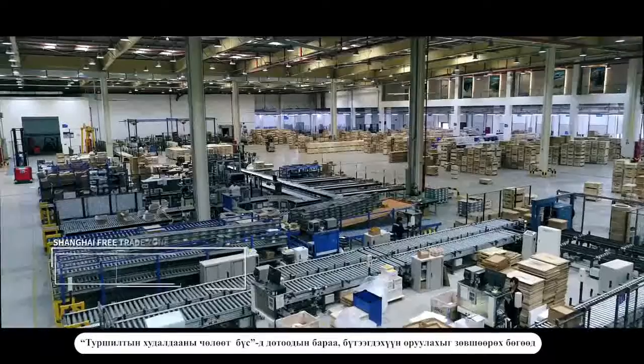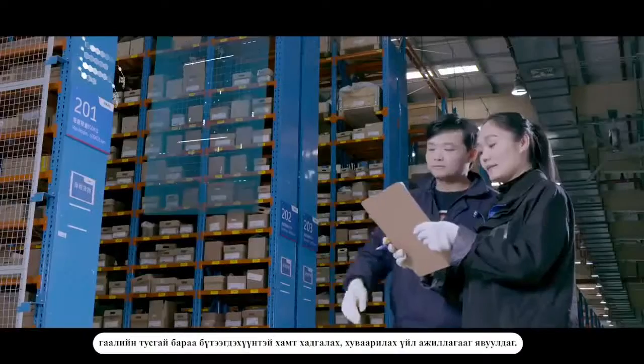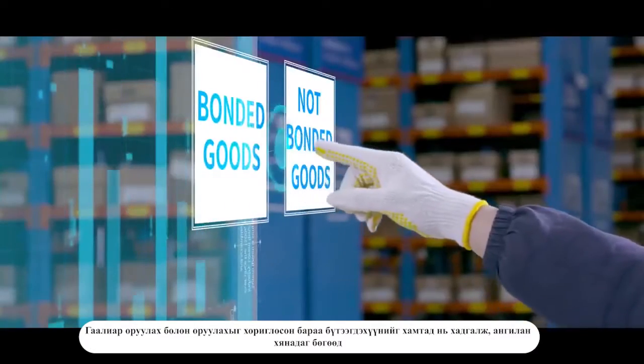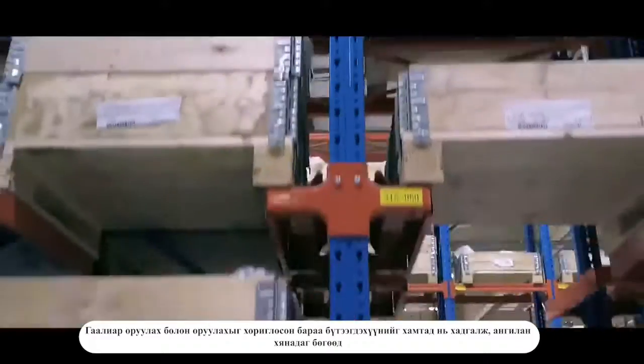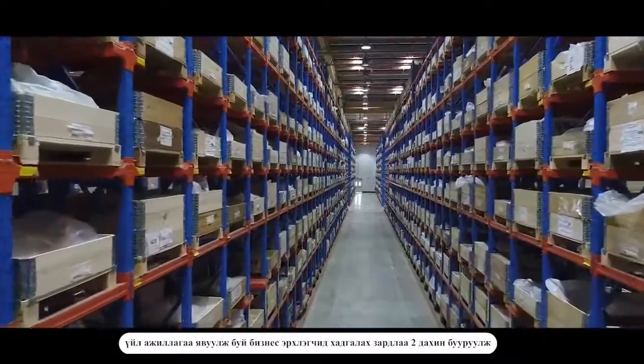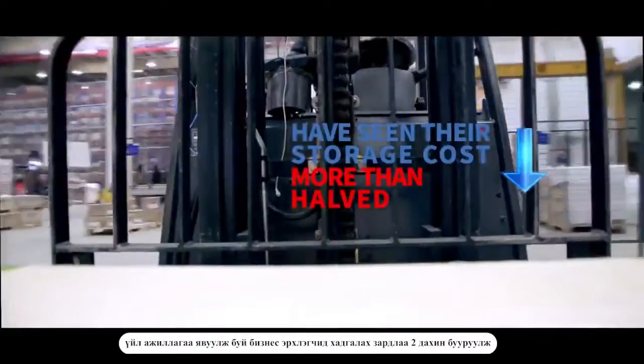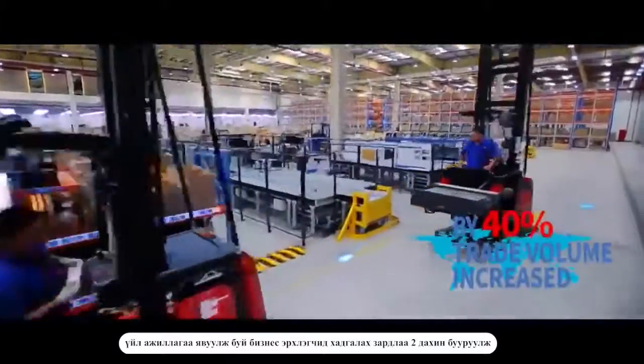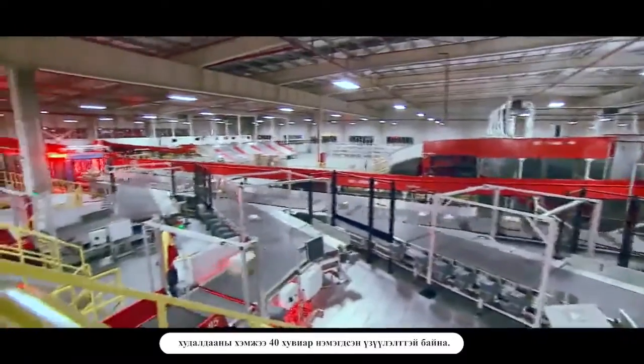The Free Trade Zone allows the mixed container consolidation and distribution of domestic and bonded goods, which are stored and supervised in the same warehouse. It is estimated that participating companies have seen their storage cost more than halved, and trade volume increased by 40%. Goods bound for both domestic and international markets are handled more efficiently.